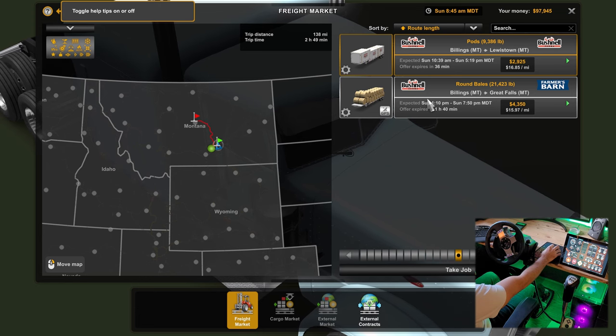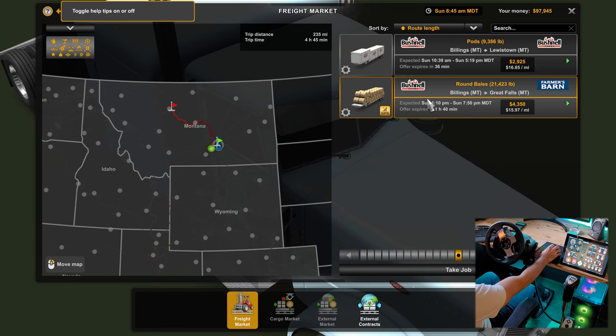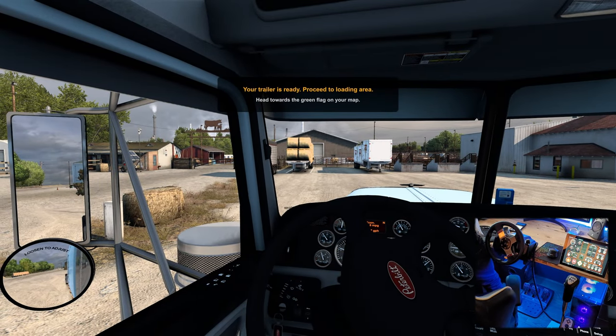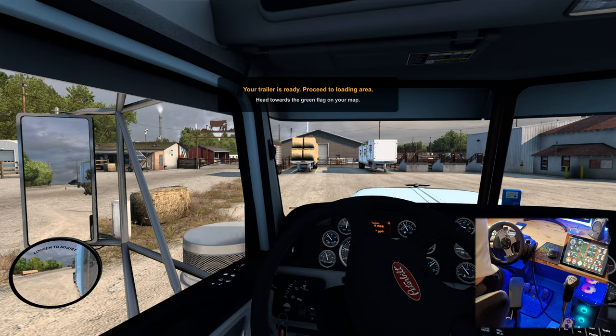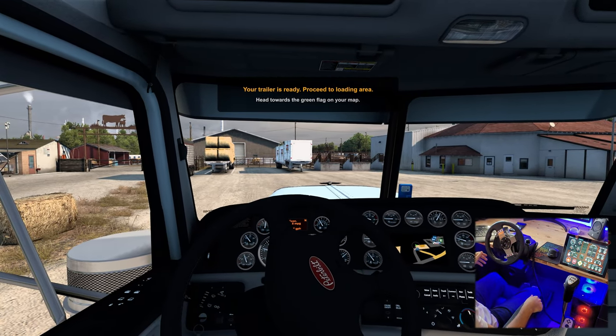Nice little load. It's 235 miles. It's going to be a nice one. And I love the bales. I never run it. And obviously, you know whose trailer it is? It's the Bart Design trailer model. So those two step decks are by Bart.